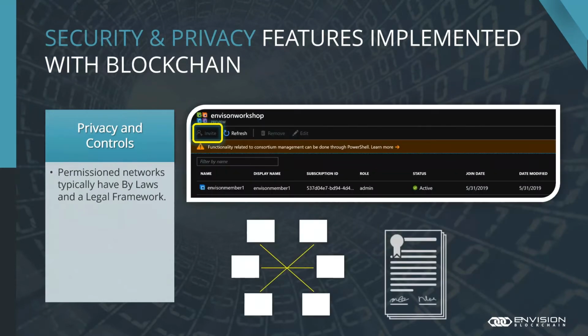And then when we're talking about the permissioned blockchain side of the world, there's different privacy and controls. For example, there's this user interface that I'm showing you in the top screenshot of the Azure Blockchain Service that allows you to invite participants into your network. So if they don't have the invite, they can't get in. And then there's also a legal bylaw and framework, so that if there's any corruption that happens, you're at least covered within the legal confines.